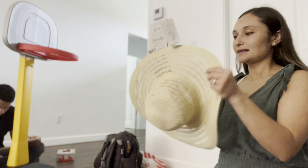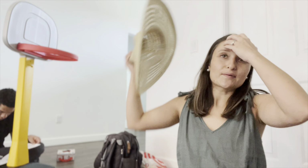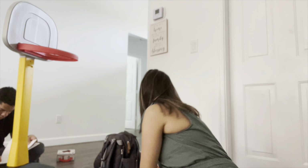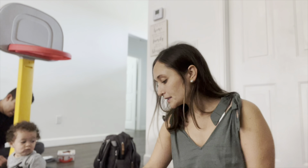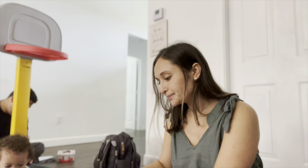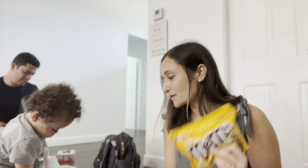So some other things: I got this hat, which I feel like I needed something for the sun in the summer, especially being pregnant. I don't want to be in the sun that much. Also got this floaty for the summer. Peanut M&Ms, because this has been my current craving. I've been wanting these all week, so I got some.